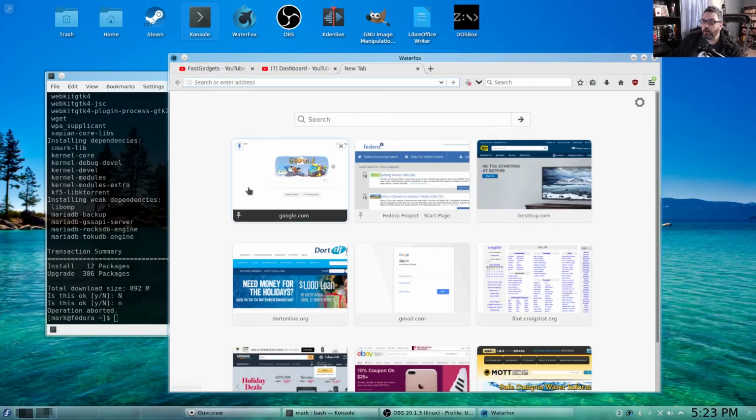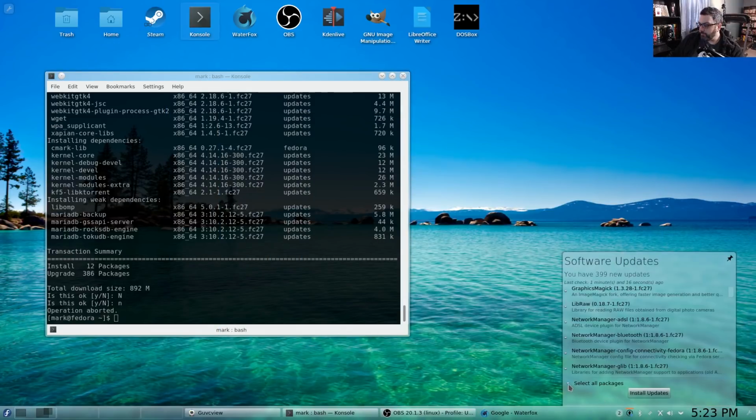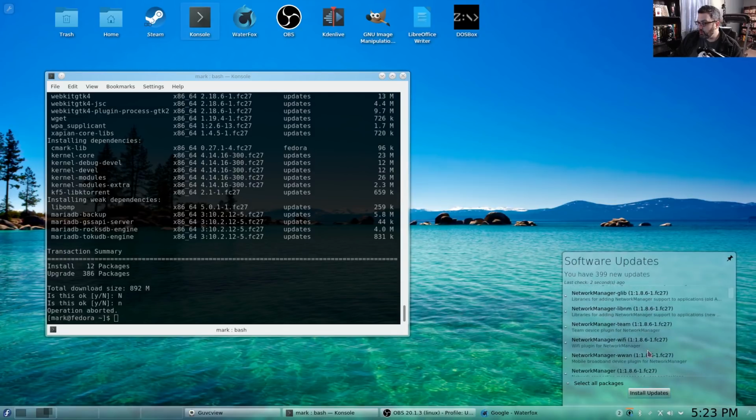So, are we still connected? Yes, we're still connected. Okay, so I got an error. Let's go back. Select all packages. Whoops, they're already selected, remember? And install updates. So I have a repository that I'm using called Livna, and it looks like Livna may be causing a problem. I can't be sure.